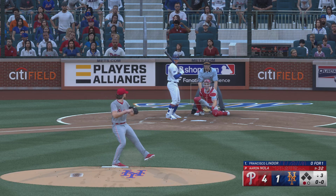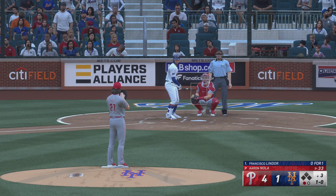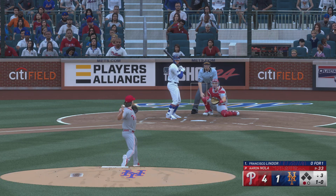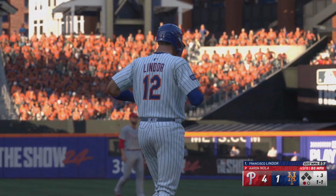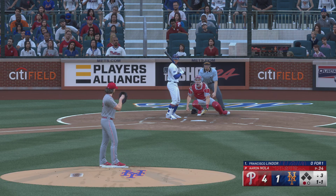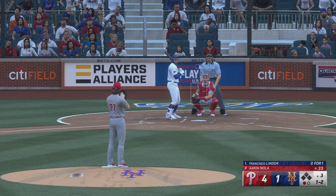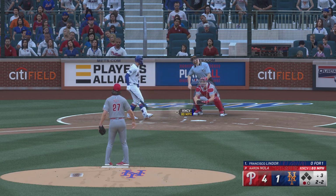Francisco Lindor comes up to the plate. And the first offering is not close. Lindor was born in Puerto Rico, but actually played his high school ball in Florida. And he hits a ground ball right side, and he grabs it in foul ground. And a pitch. That one finds the zone. Now 1-2. Inside, almost got him.